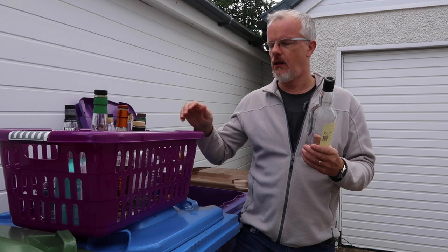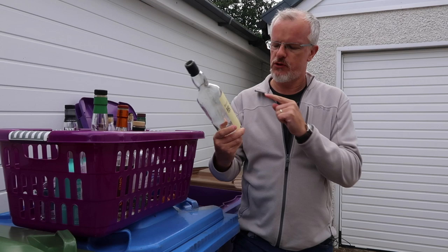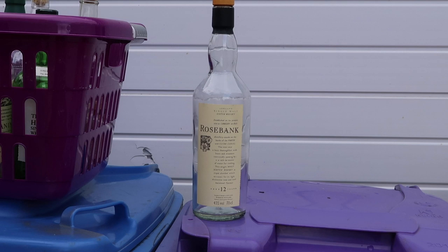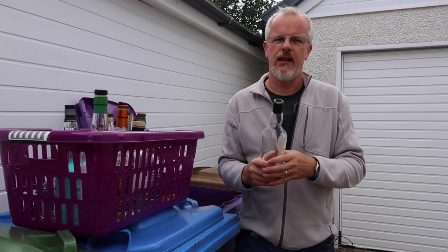Another Flora and Fauna, but this is a different thing altogether. This is Rosebank 12 years old. This was actually a bottle gifted to me from Ralfy, and when we did our collaboration together back in March, this is the bottle that he brought along and left behind as a gift.